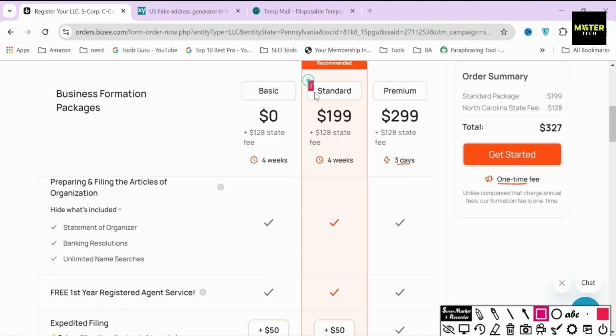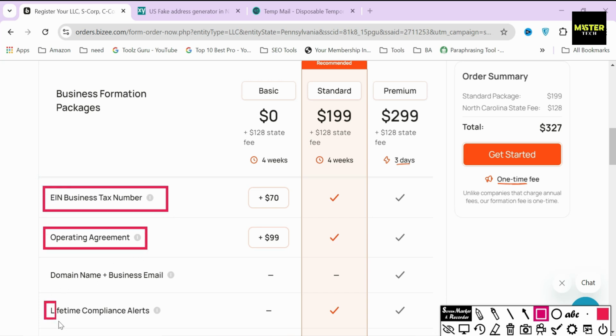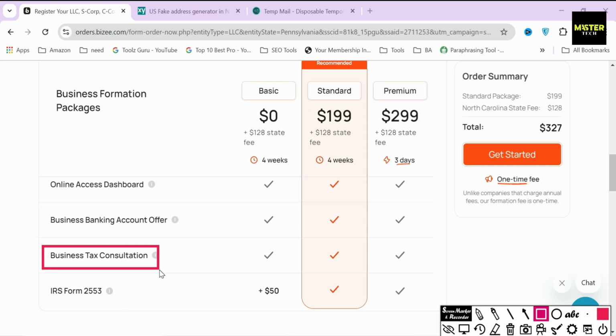Next is the Standard package, which costs $199, and this is the package I highly recommend everyone to grab because it basically covers everything you will need to start a business legally. This package includes everything from the Basic package plus other services like providing and filing EIN, which is a business tax number, operating agreement, lifetime company alerts, business bank account, tax consultation, Form 2553, etc. Remember that all the things that are mentioned below the Standard package except for the tax consultation are required according to the state's guidelines in order to file an LLC successfully in any state in the USA.